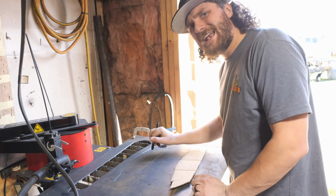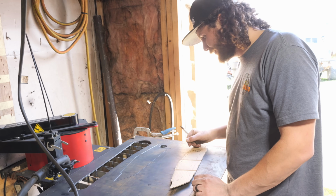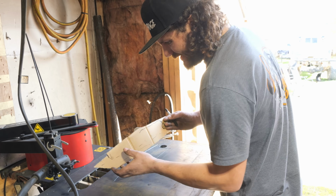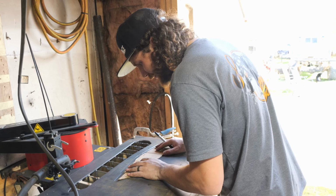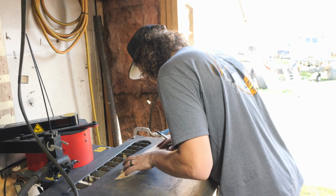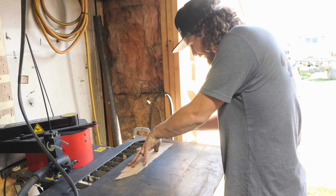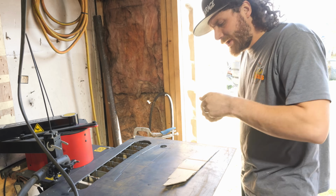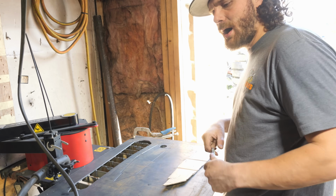It appears as though 90% through this cut, my plasma cutter decided, nope. It's not really a big deal because if I lay my cardboard piece right over top, of course, it is a perfect matchup. So I just take my marker, mark out the remaining area that needs to be cut, and get my grinder, finish off this cut, and we are back in business.